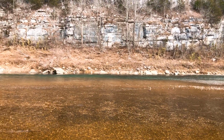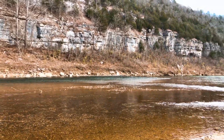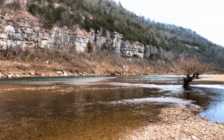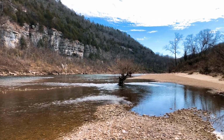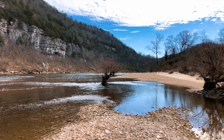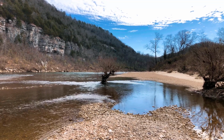So even though this is a late December hike along the edge of the Buffalo River, it's really neat to take in the colors of the river, the granite bluffs on the side, the sky, the clouds. It was just an awesome day to be out with my puppy dog.